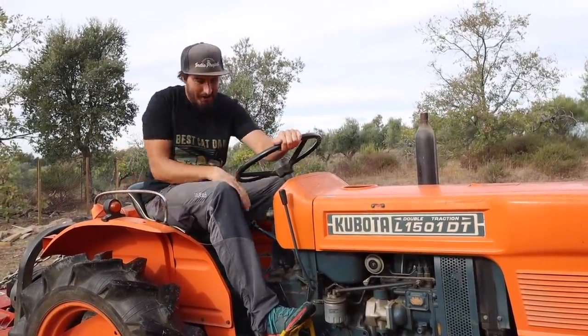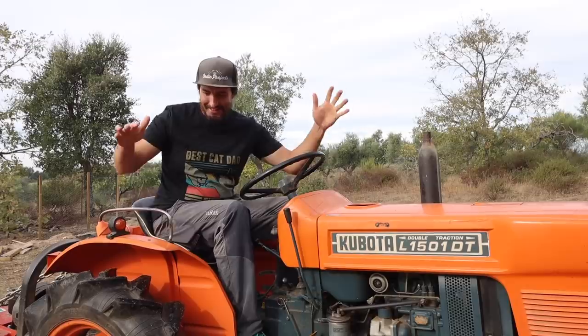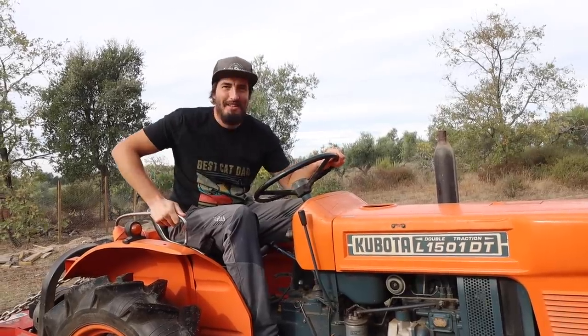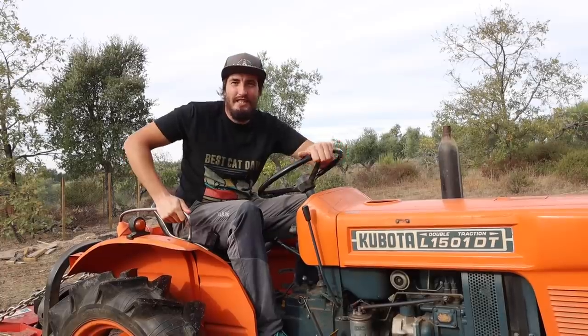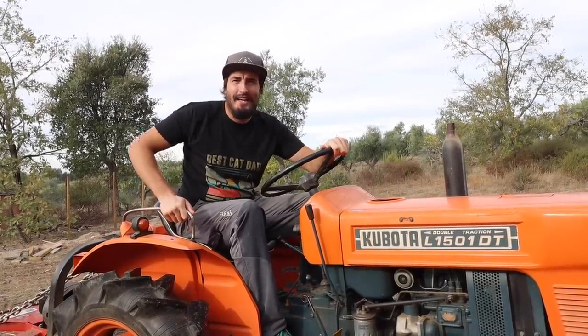So, we may have brought ourselves a tractor. The Passat was great, it was brilliant, but I think the tractor is a massive upgrade. This is a 1978 Kubota, I'm not sure, let me know in the comments how you pronounce it, but this thing is a beauty.